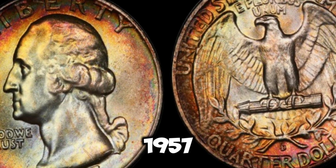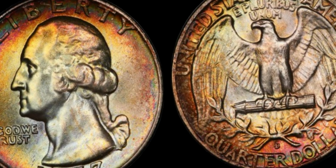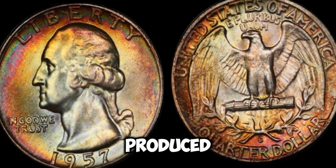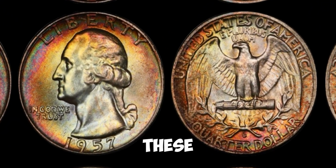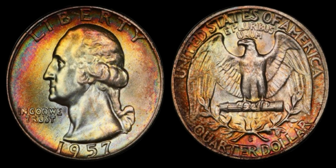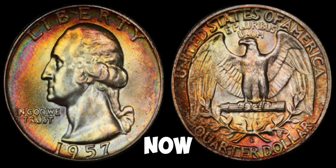But what makes the 1957 Washington quarter-dollar coin so special? Well, it all comes down to rarity. You see, in 1957, the United States Mint accidentally produced a small batch of quarters with a unique error. Instead of the usual eagle design on the reverse side, these coins featured a different design, a flying eagle with outstretched wings. This error was quickly caught, and the mint corrected it, making these coins incredibly rare and sought after by collectors.